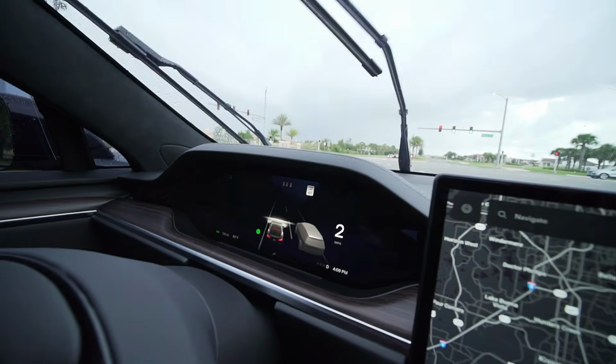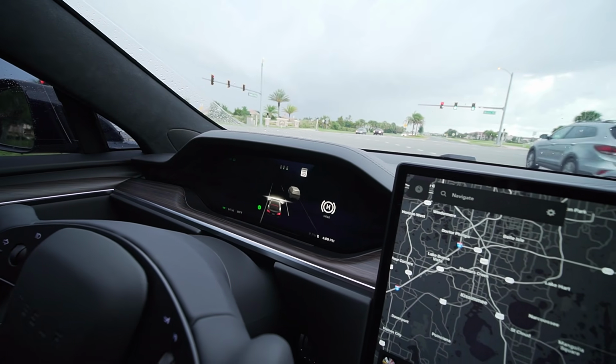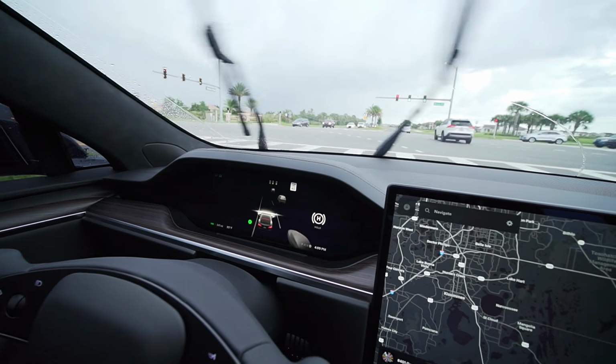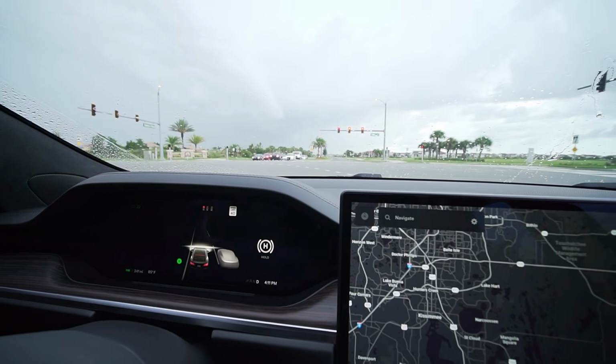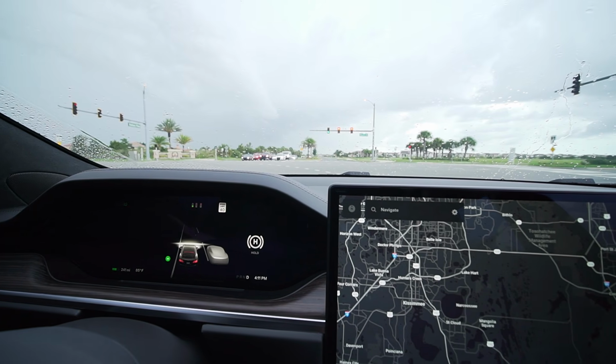And this is a really good feature in case you kind of forget to look at a light. Maybe you're distracted because you're on your phone and your face is down. The car will let you know when the light turns green. You'll hear a little icon and it'll say basically, go, bro.